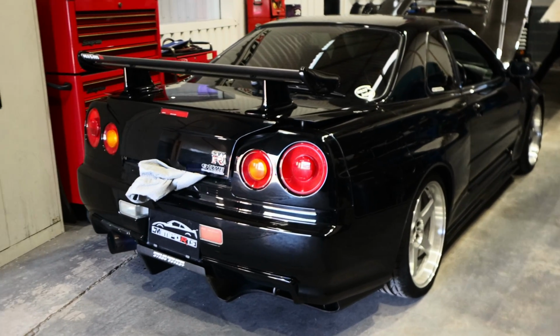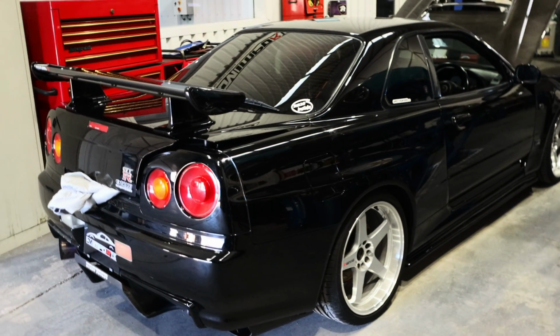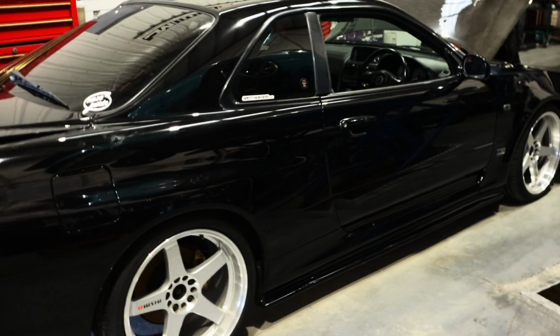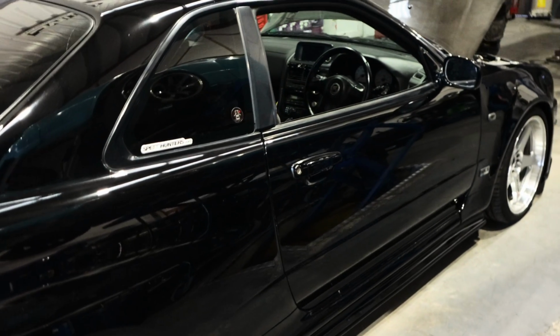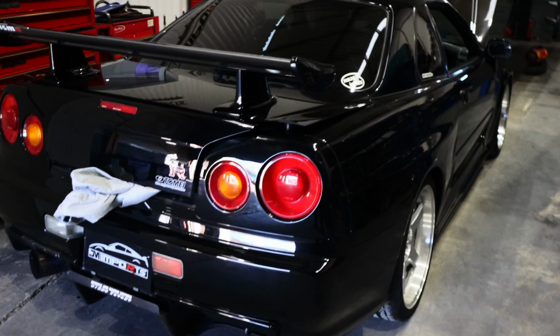So this R34 was a customer's car from Jersey, and it came here for an engine build, and we've just sold it to a client. So we've pulled it out of storage, and Kyle's fitting some new plugs to it, some coil packs, and then it's going to go on the dyno for a final check, and then we are going to register it on UK plates. Let's go and have a quick chat with Kyle.